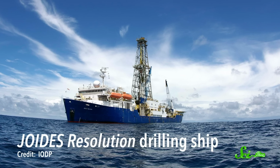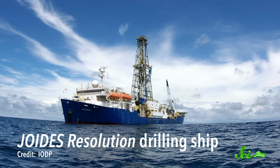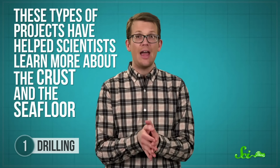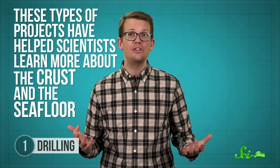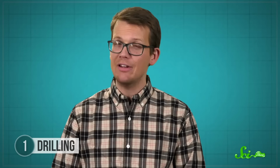After drilling down for more than 1.4 kilometers, they missed the thin patch by only about 300 meters. Even if they haven't successfully made it through, these types of projects have helped scientists learn more about the crust and the seafloor, such as the unique microbial communities we can find down there. And we haven't quite given up on drilling yet. A team of Japanese researchers, for instance, is looking at trying their hand somewhere near Hawaii in the near future.